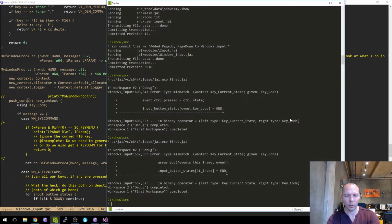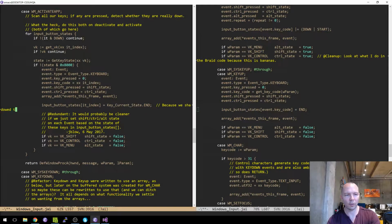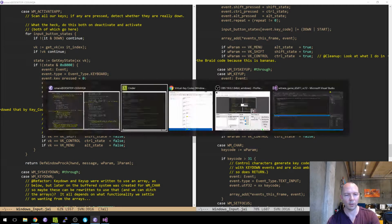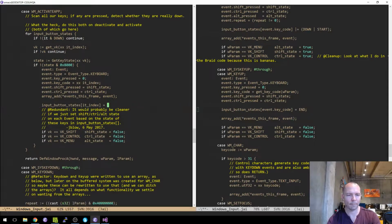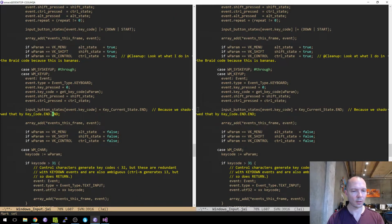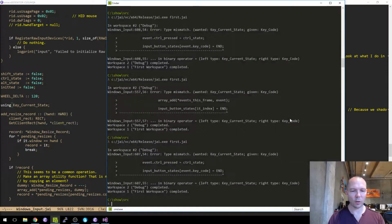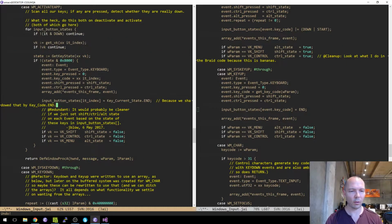So maybe I'm just going to say key current state dot end because we shadowed that by key code dot end. Same thing. Right, it's no surprise. Whoops. Maybe I should think about naming that variable something else. I am. I'm going to prefix that variable so I don't have to do this. Because if you just have to do it once, it's no big deal, but.